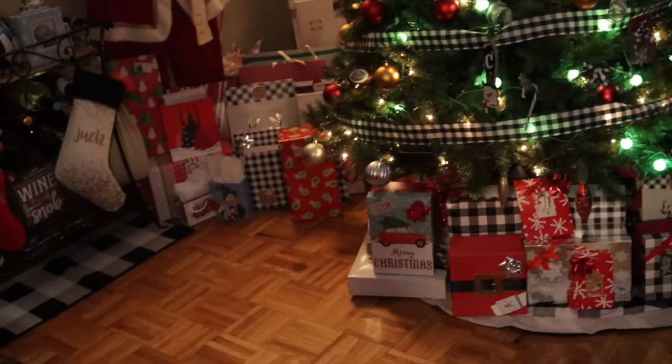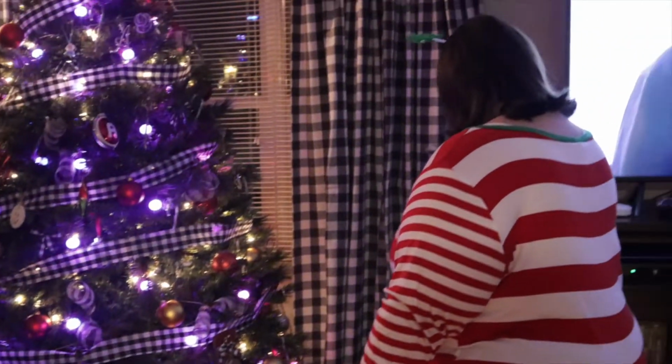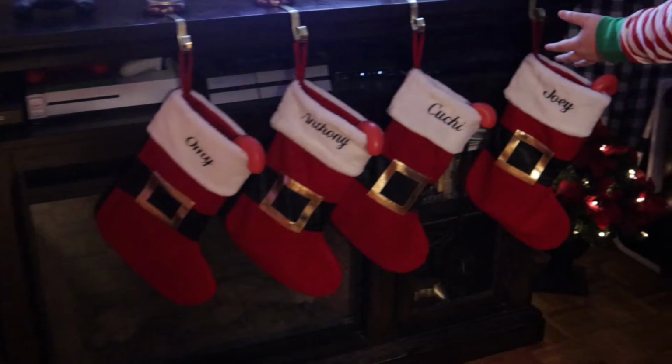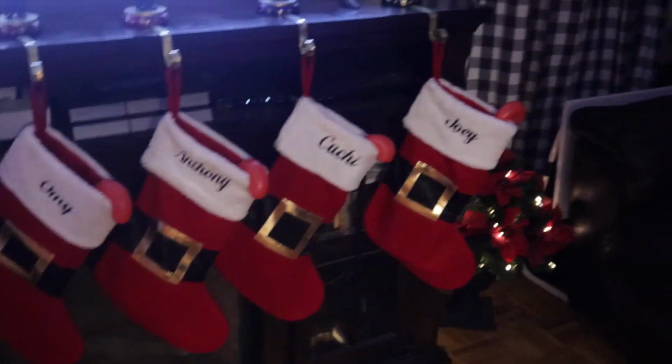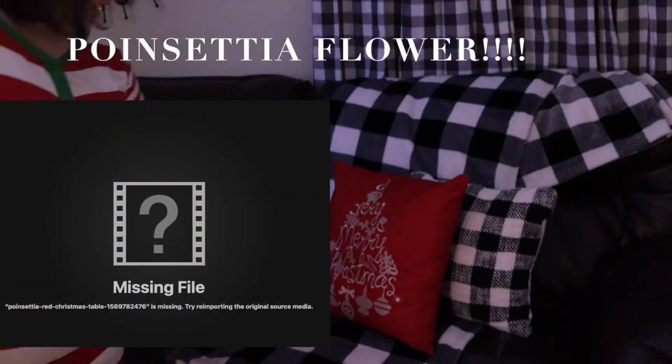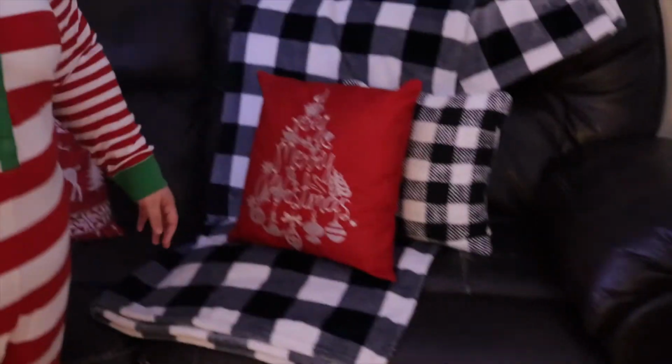All the gifts under here are mine. Can you believe it? People love me. Okay, all mine. And then more stockings for my family. We have a beautiful plant over there. I really don't know the name of the flower, but my mom went with the black and white and gray theme this year. And let's see what else. That's pretty much it.